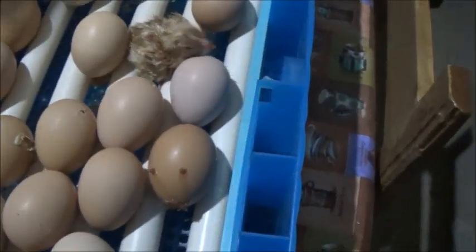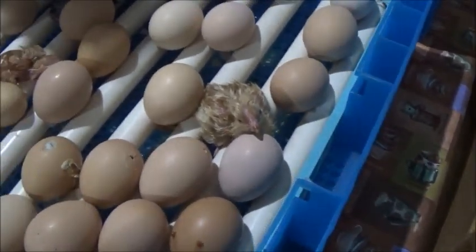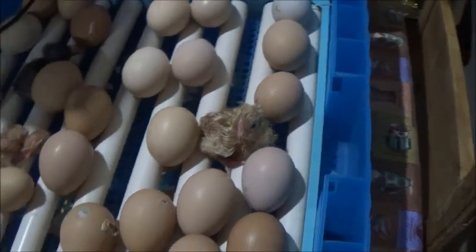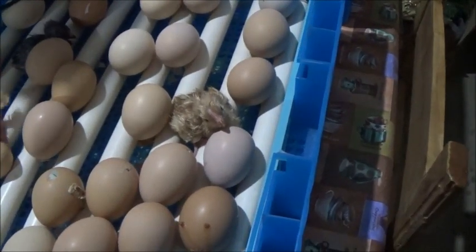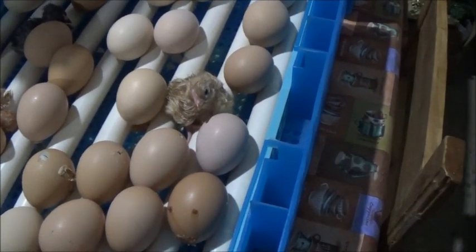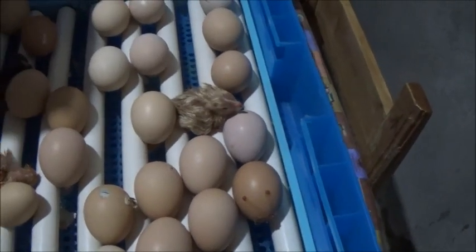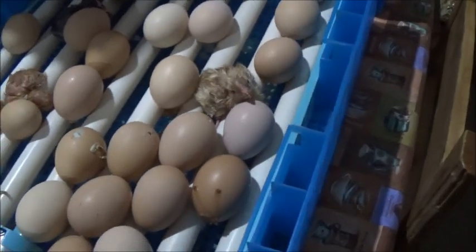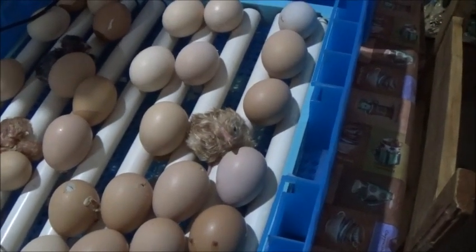So, I don't know, we might get 15 out of this. Maybe 20, who knows. 50% would be 25 out of this, because I'm almost sure, no, let's see, I didn't put 50 in this, I put 40, you know, I'm going to have to go back and look at my records. I think I put 46 in this one. So 23 would be a 50% hatch. So 22 would be about an equal hatch percentage as we got the first time.